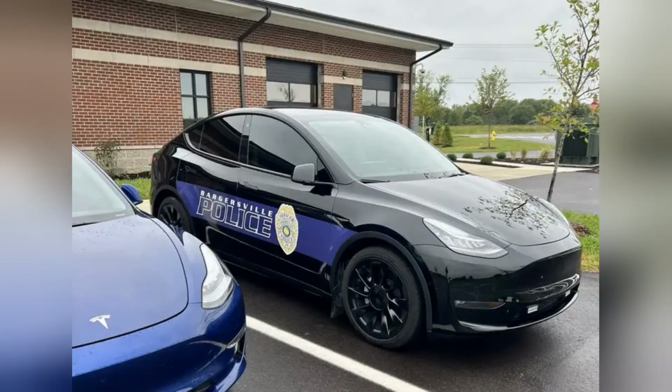This cost-effective approach is not only good news for taxpayers, but also sets an important precedent for law enforcement agencies looking to adopt sustainable practices. It's a win-win situation that benefits both the environment and the community. As we continue to explore innovative solutions in the world of electric vehicles, it's clear that this trend will be worth keeping an eye on.